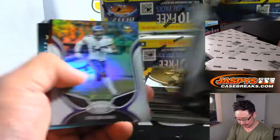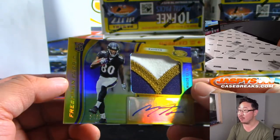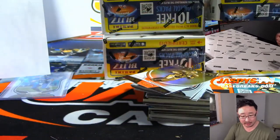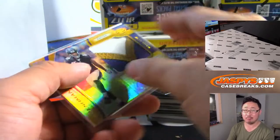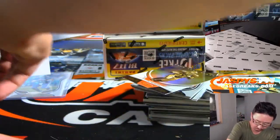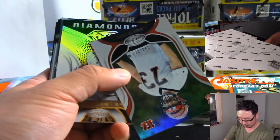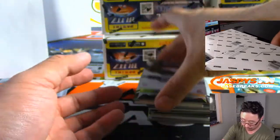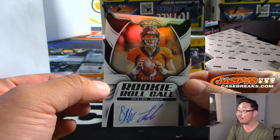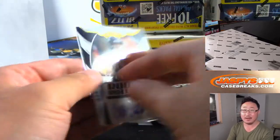Next box, good luck. Stefon Diggs to 450. And we got Miles Boykin. Ooh, great patch there, 24 out of 25. That's a good looking one for the Ravens. Jacob Watson with the Purple Birds. And Drew Lock, rookie roll call autograph, 47 out of 50 for the Denver Broncos. A little Oppo Joe Mojo going to Scott V and the Broncos.